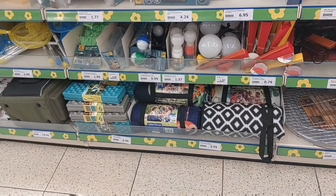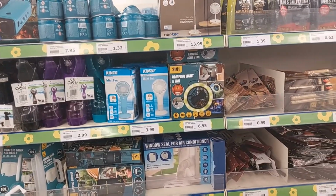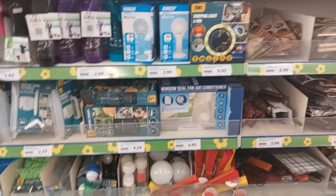So there are fans, these camping fans that you hang on the tent. It was 6.95.